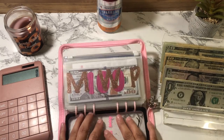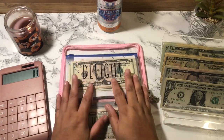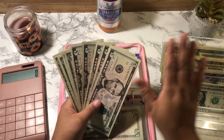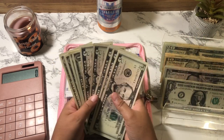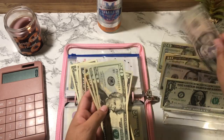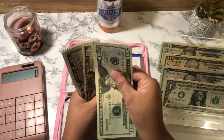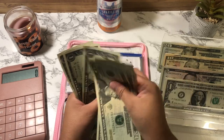Okay, so we're going to start off with my low priority. We're gonna start off with Delight, and Delight is going to get $55. I'm not sure if I'm gonna have all the denominations that I need, so we'll just see how this goes. That's 20, 40, 55. So now Delight has 20, 40, 55, 65, 75, 80, 1, 2, 3, 4.